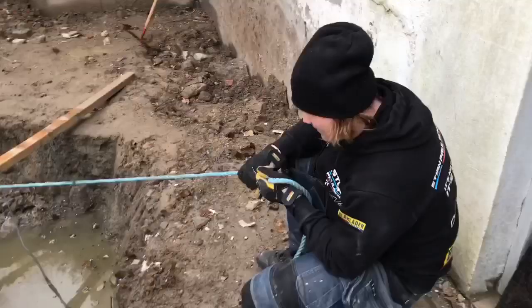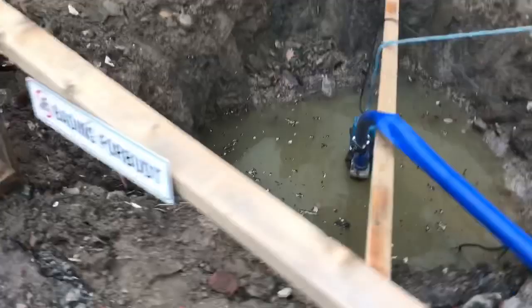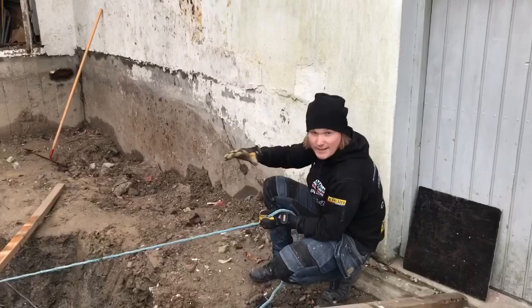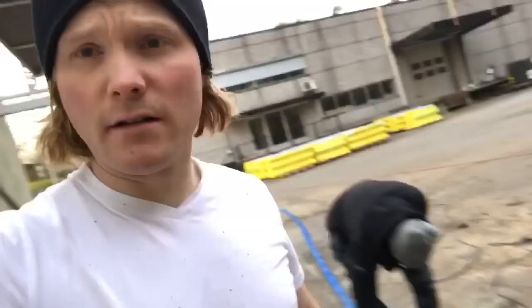What are you doing? We are emptying the pool for water. Just remember, no swimming allowed. And the reason why we are doing this is because we're gonna make a ramp here. I said this earlier, I think. But now we're gonna take out the water and we're gonna start to make the fundament for the ramp. I forgot to tell you guys, but today is 1st of January 2020, so Happy New Year!